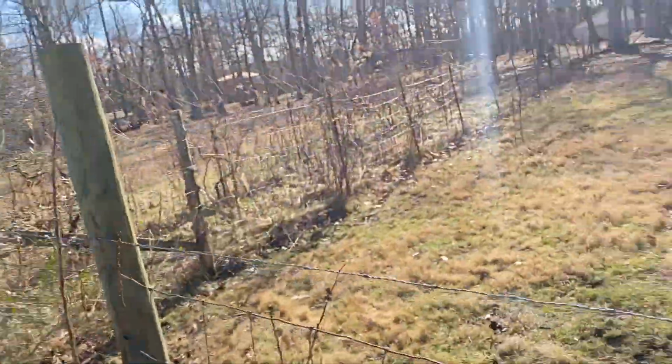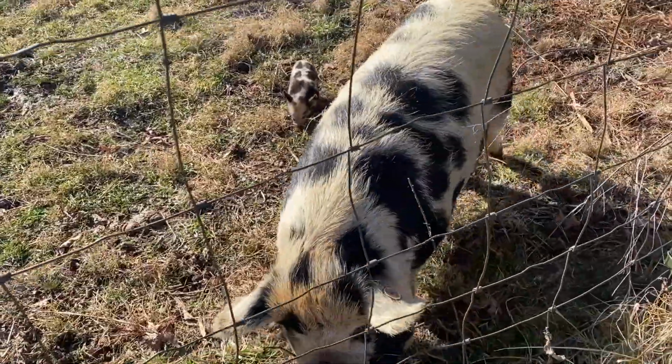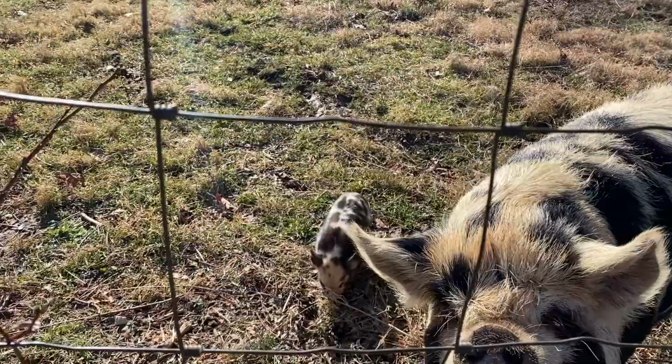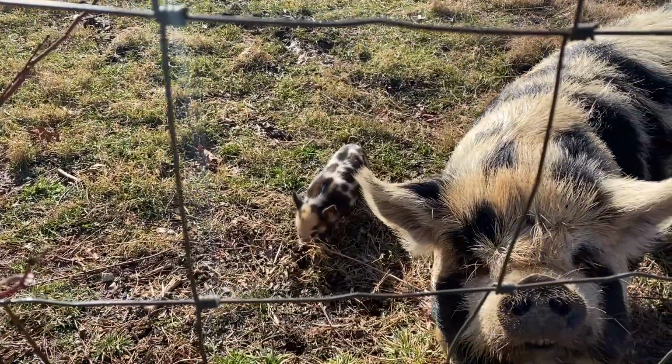Second option, Hazel's in some of it right now because it was already here, is a field fence you can use for pigs. Be careful with piglets because they can fit right through there. We got to keep an eye on them.